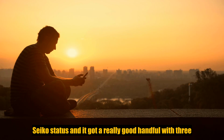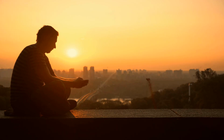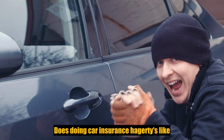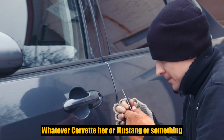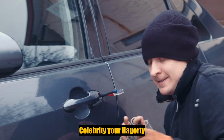Safeco, State Auto. So they've got a really good handful with 3, 6, 9, 12, 15. So 15 companies that they work through. Granted, about 8 of these don't actually do personal lines, so they're not just doing car insurance. Hagerty is like classic car. You've got an 1823 whatever Corvette or Mustang or something, like a show car. So that would be your Hagertys.